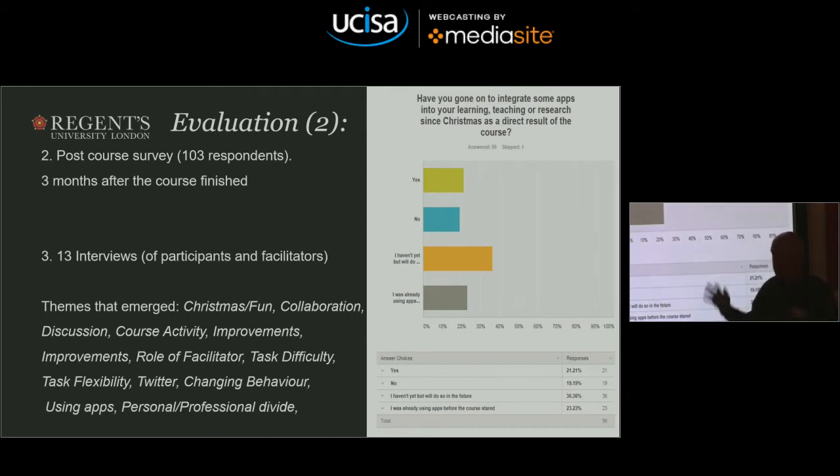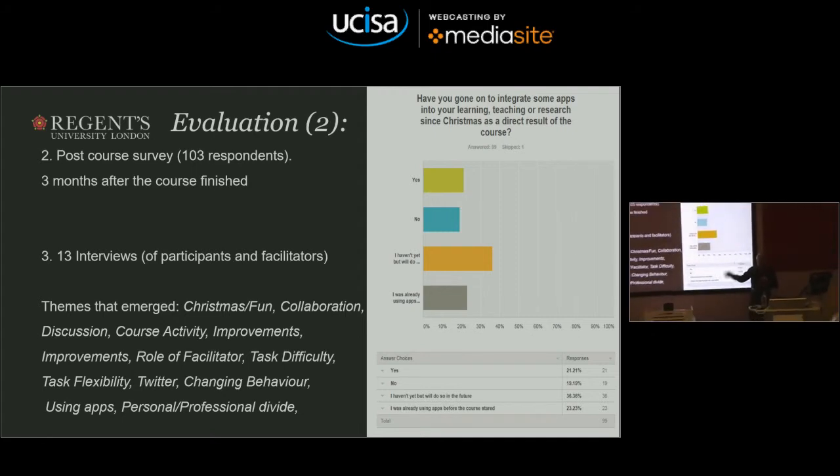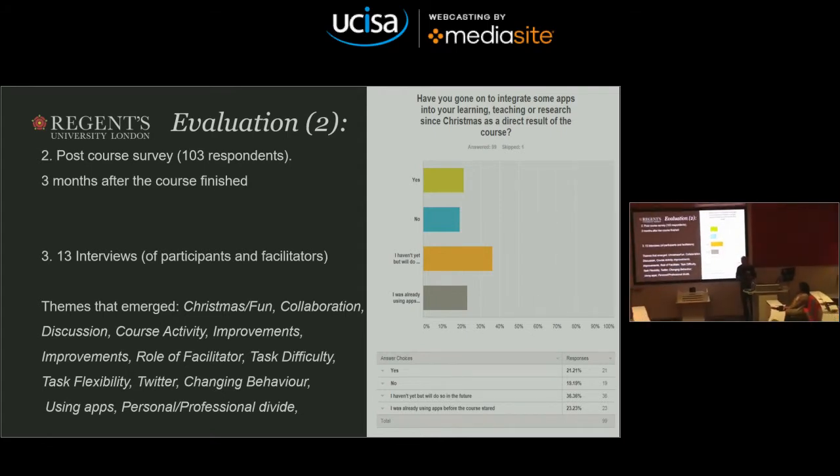Okay, I mean, people might turn around and say, well, it might have been other factors that resulted in that. But at least it's an attempt to measure any learning that's taken place.